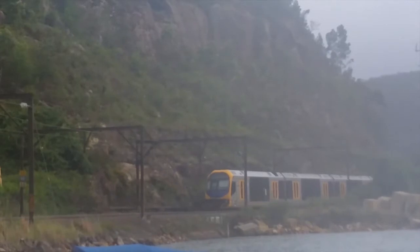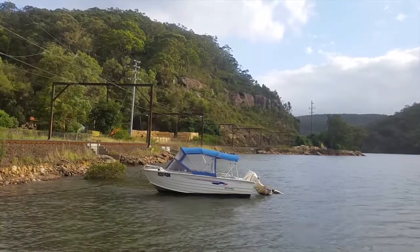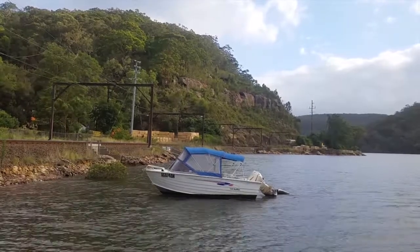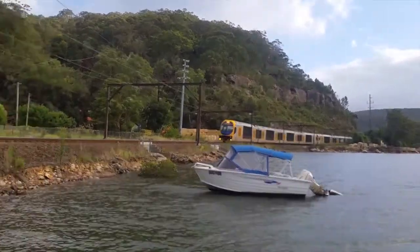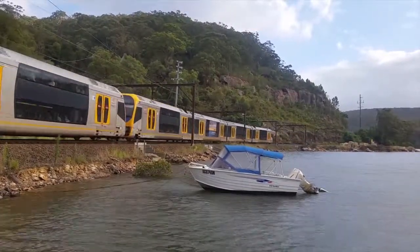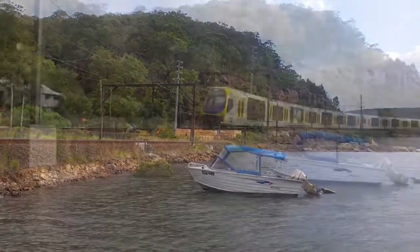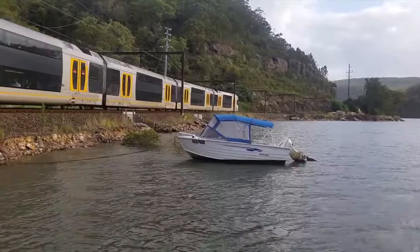And shortly we should have a central bound service pass through platform one, the last peak hour city via North Shore city service. It will be now passing through platform number one. It is an 8-car Oscar, and it is the last city via North Shore service. H18 leading half. Central via Strathfield service, H4 leading half. H27 trailing half.